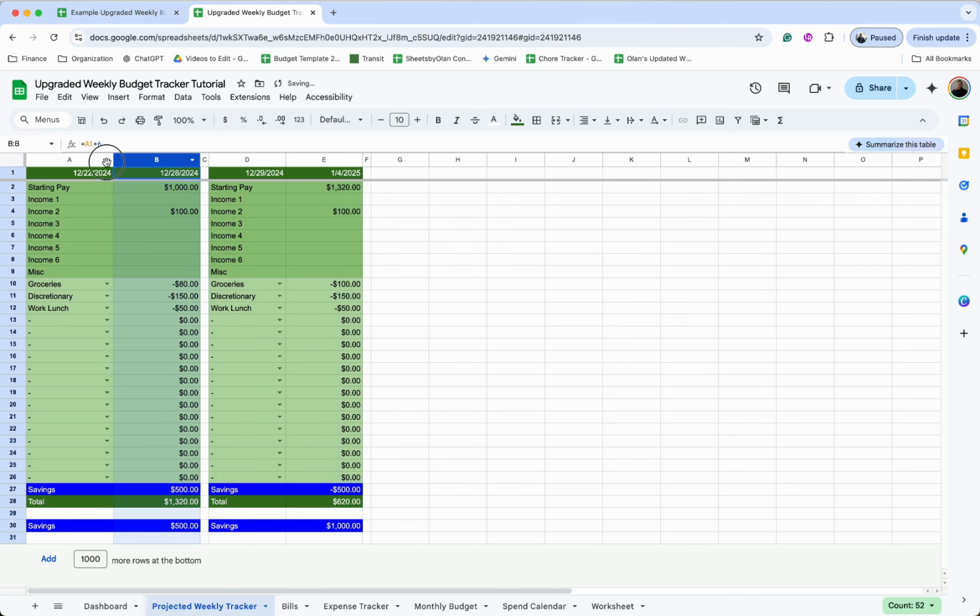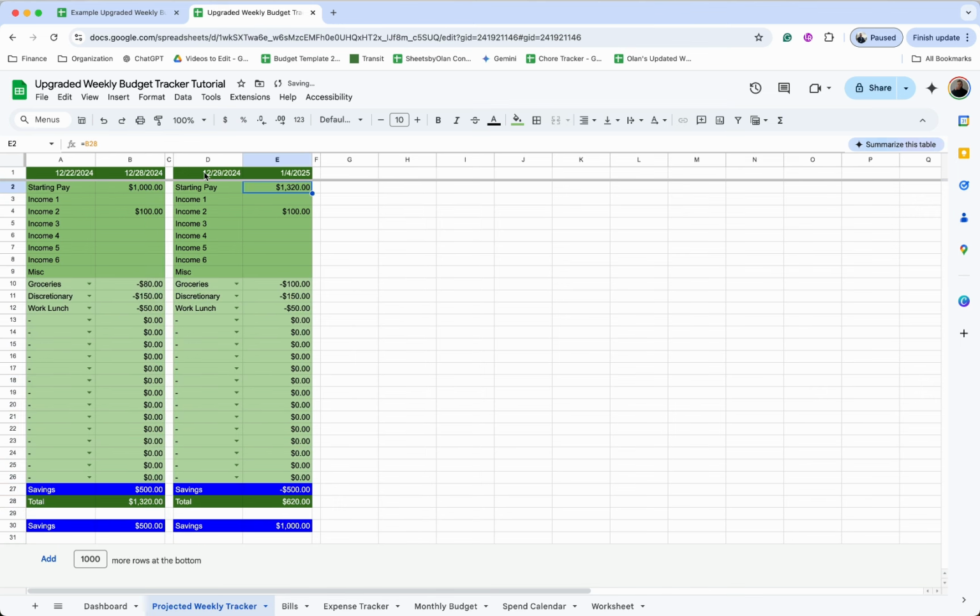So I'm going to resize this a little bit. You can make this whatever size you want. It doesn't really matter. All right, so before I go further, I'm simply going to make this center just so it looks a little bit nicer. And I should be good from there.